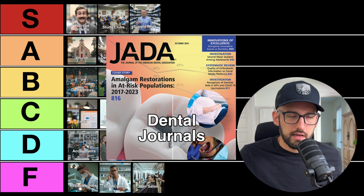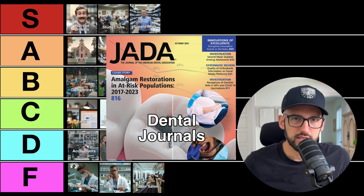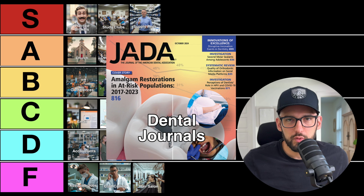Dental journals, and this can include magazines and publications. Sometimes you'll see in the classified section toward the back that there's a listing for a practice that's for sale. You're probably not going to find one in the exact location that you want to live, so I wouldn't put it too high. If you're willing to live anywhere, you might find a practice that's on here.